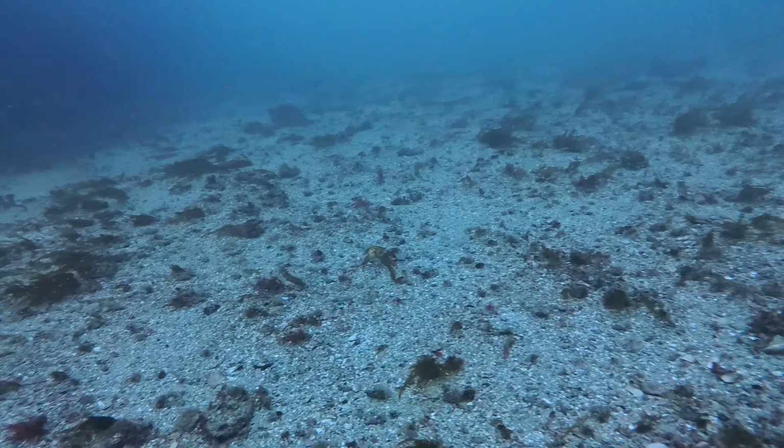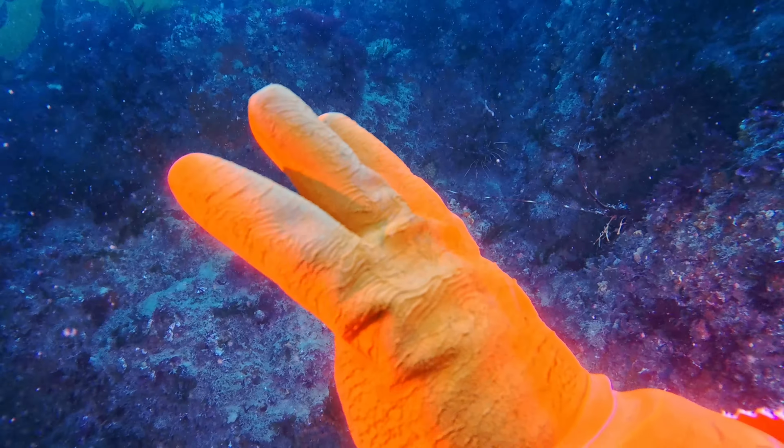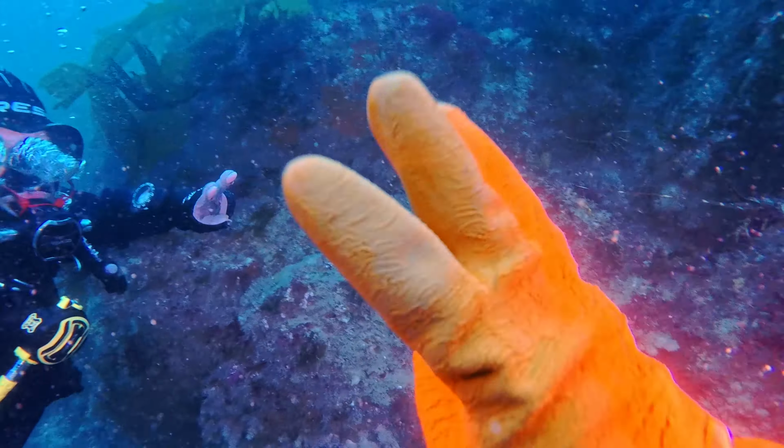I can see a crayfish. Can anyone else see the crayfish? Right there. In fact, I can see more. One, two, three, four at least. They're decent size as well. Pretty cool. Let's have a go at filming them.